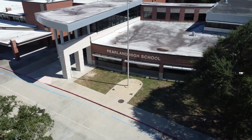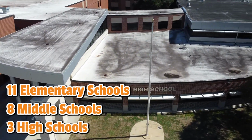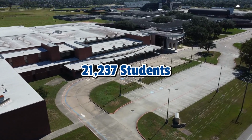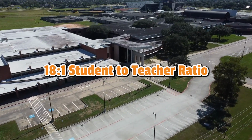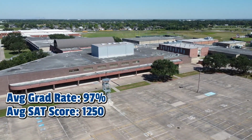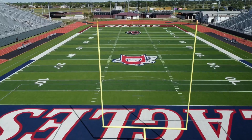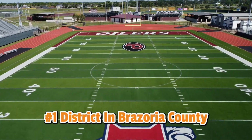There's a total of 11 elementary schools, 8 middle schools, and 3 high schools. Pearland ISD has a total of 21,237 currently enrolled students with an 18-to-1 student-teacher ratio. The average graduation rate is 97%, the average SAT score is 1250, and the average ACT score is 28. Pearland ISD is ranked number 1 district in all of Brazoria County.